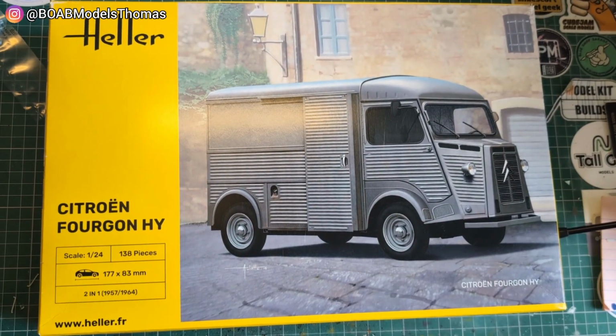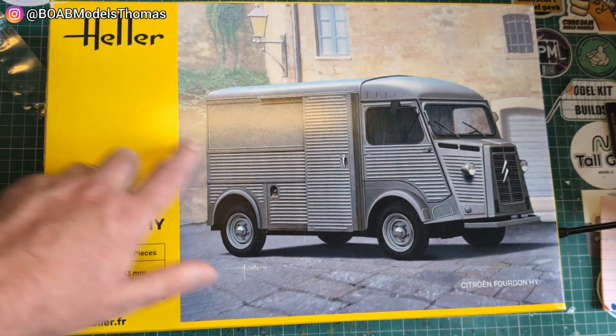Let me know what you think of this. I'll be building this soon. I'm actually thinking of doing this as a French post van.